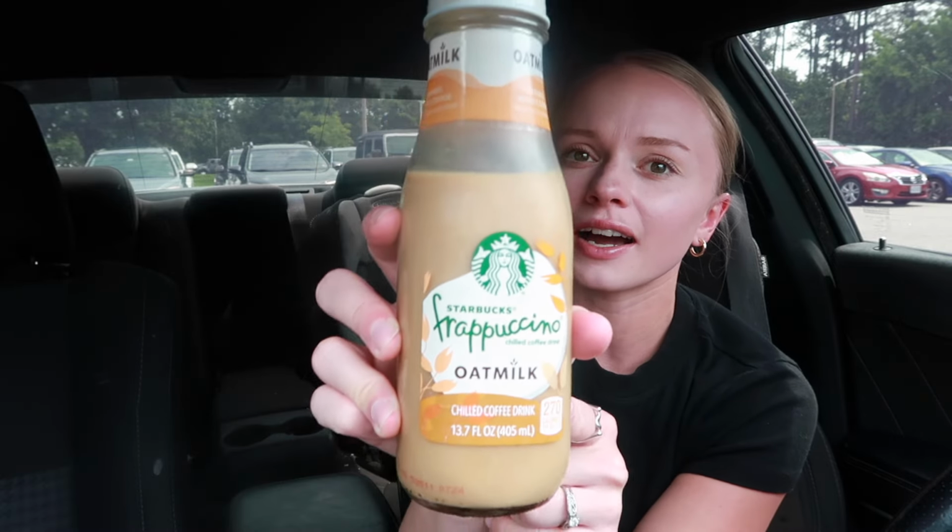This is what it looks like. Have you guys seen this? I've never seen this before. It caught my eye. I had seen a long time ago that they were going to come out with oat milk in the Starbucks frappuccino, but I haven't ever seen one. I saw it at Walmart, had to grab it as soon as I saw it, and I had never heard of the caramel waffle cookie flavor either. So of course we had to grab it.